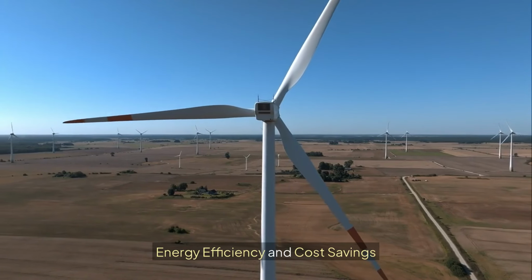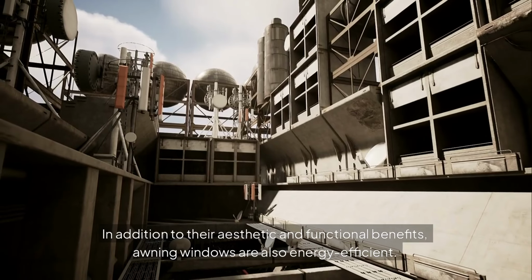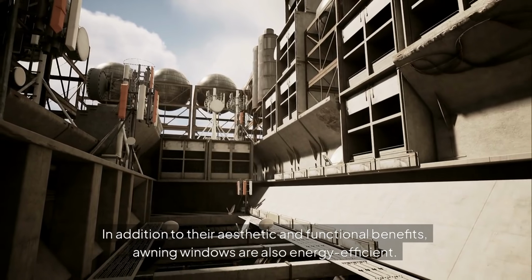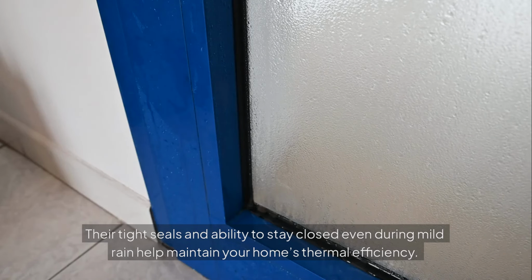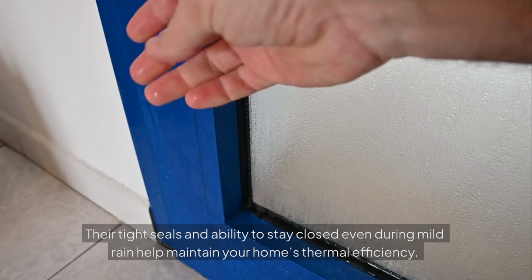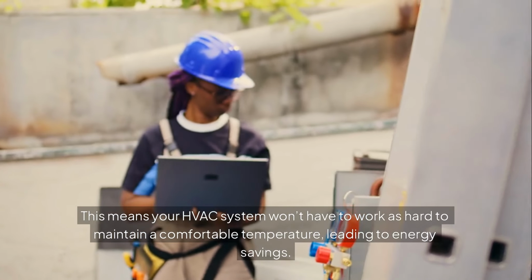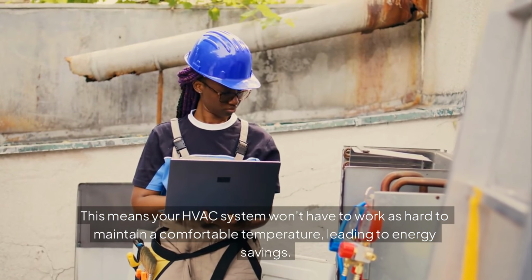Energy efficiency and cost saving. In addition to their aesthetic and functional benefits, awning windows are also energy efficient. Their tight seals and ability to stay closed even during mild rain help maintain your home's thermal efficiency. This means your HVAC system won't have to work as hard to maintain a comfortable temperature, leading to energy savings.